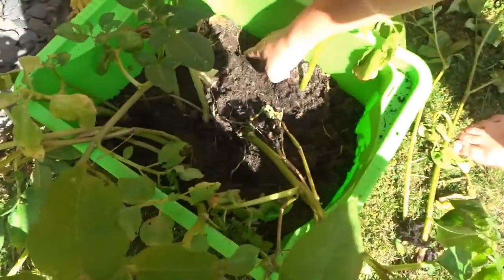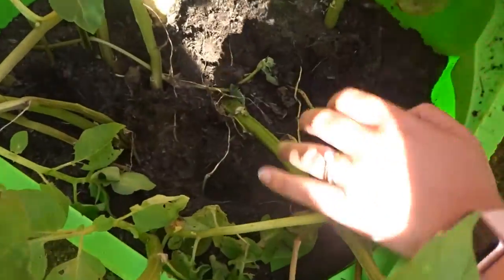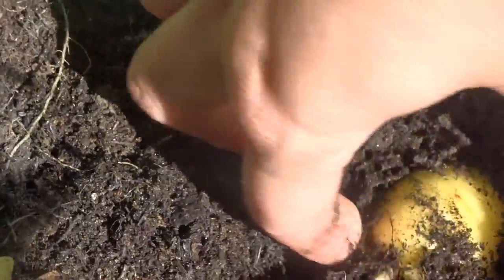Let's try and fast forward this. Oh, look, there's one there. So you got a couple that go a bit rank, then you got some that have gone lovely. Look at these bad boys. Oh, look at that one! Oh yeah, that one's good. Look at them.